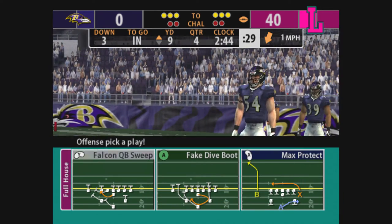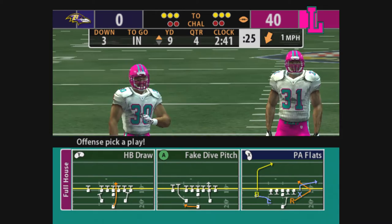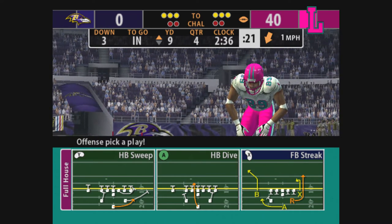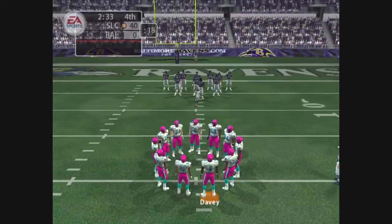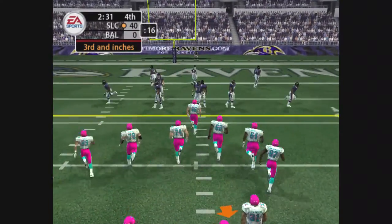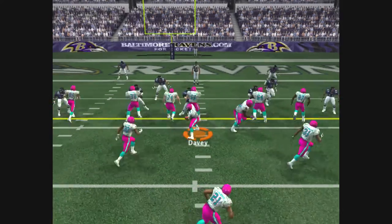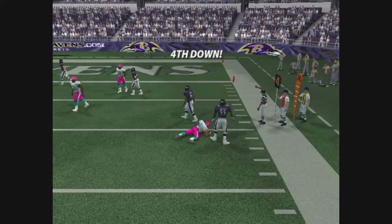Make sure you stay inbounds on this play. You don't want to stop the clock for it. So on third down, they have to get it to the 9 to pick up a first. Tosses it right. He's brought down behind the line for a short.